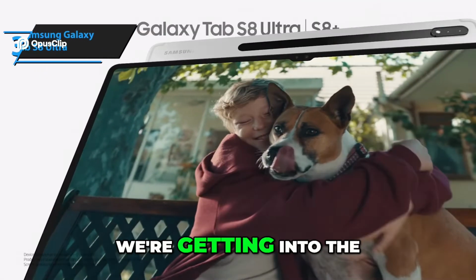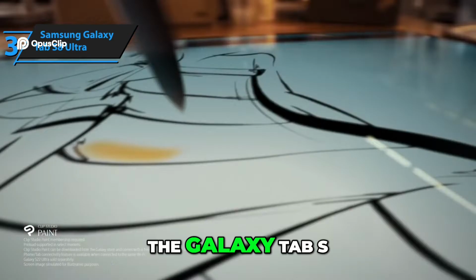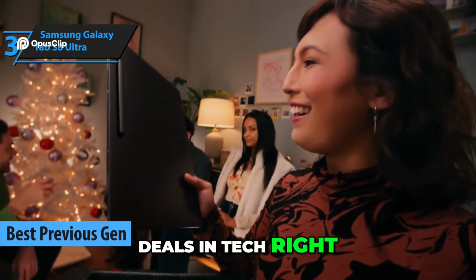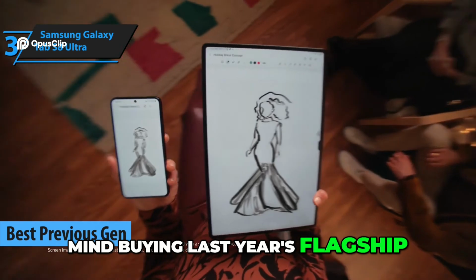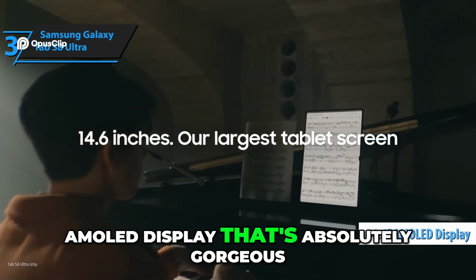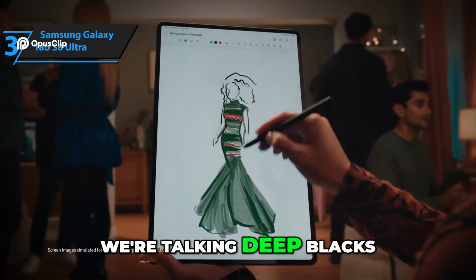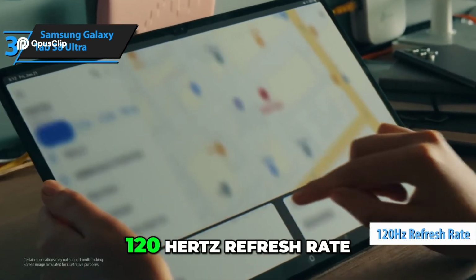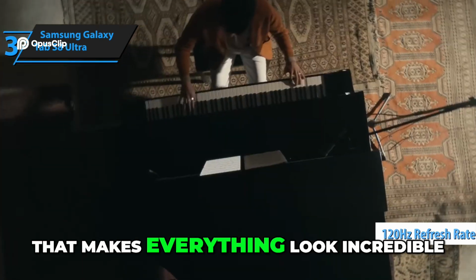At number 3, we're getting into the big leagues, the Galaxy Tab S8 Ultra. And this is honestly one of the best deals in tech right now if you don't mind buying last year's flagship. This thing has a massive 14.6-inch Super AMOLED display that's absolutely gorgeous. We're talking deep blacks, vibrant colors, and that buttery smooth 120Hz refresh rate that makes everything look incredible.